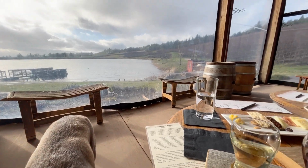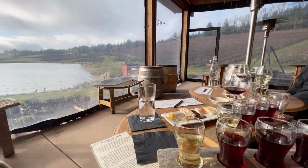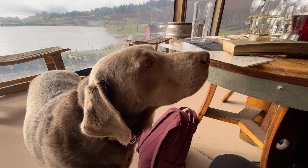Not only do you get delicious wine, you get to meet Emma. This is the 2017 Charlotte Pinot Noir. We'll just take a sip.